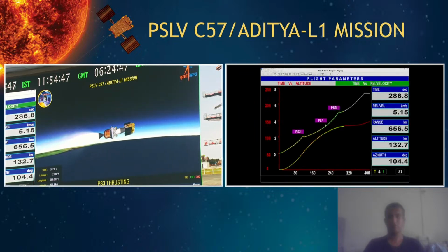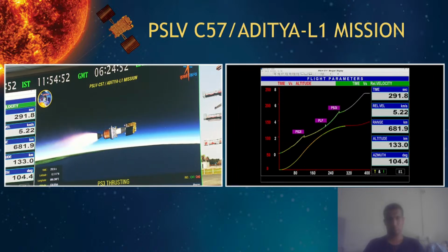Everything is normal. Close to 5 minutes past the launch time. Presently, the third stage of PSLV is operational, developing nominal thrust.